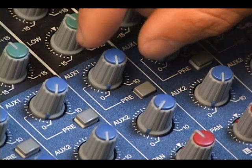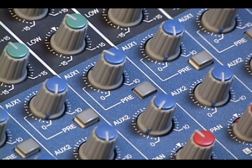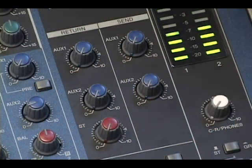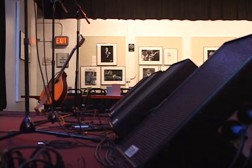On each channel, you control the level going into the monitor mix using the aux 1 control on its strip. Need more guitar in the monitors? Okay, raise the level of the guitar channel's aux 1 knob. Meanwhile, on the master side, the aux 1 send control governs the overall level of the entire monitor mix going out to your monitor amp and speakers.